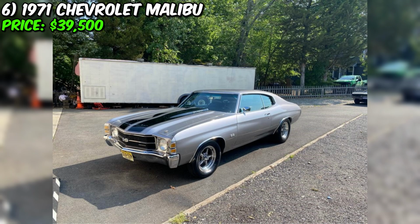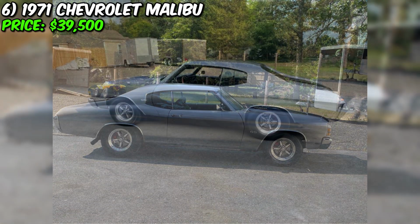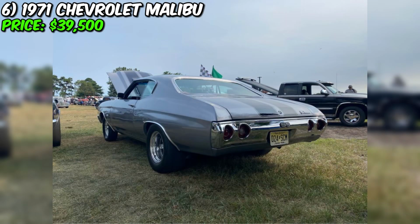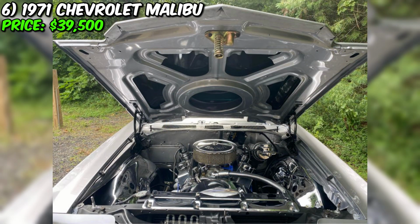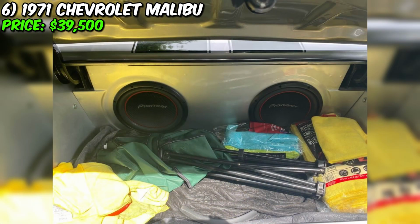6. I present to you the stunning 1971 Chevrolet Malibu, currently available for sale at $39,500. This magnificent car has traveled 15,000 miles and is an ideal example of beauty and power. The Malibu impresses with its straight body lines, and according to the seller, the paint is in excellent condition, making it a true work of art. The 383-stroker engine, equipped with high-quality components, including dart heads and forged internals, delivers around 475 horsepower, making it not only beautiful, but also powerful on the road.